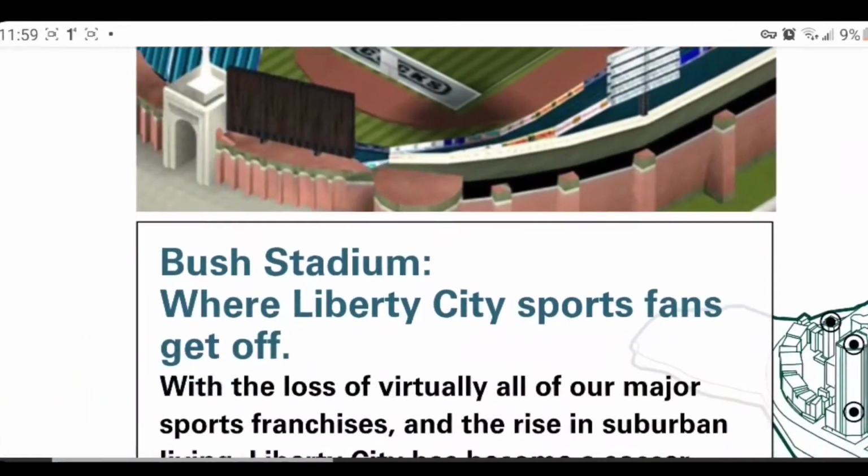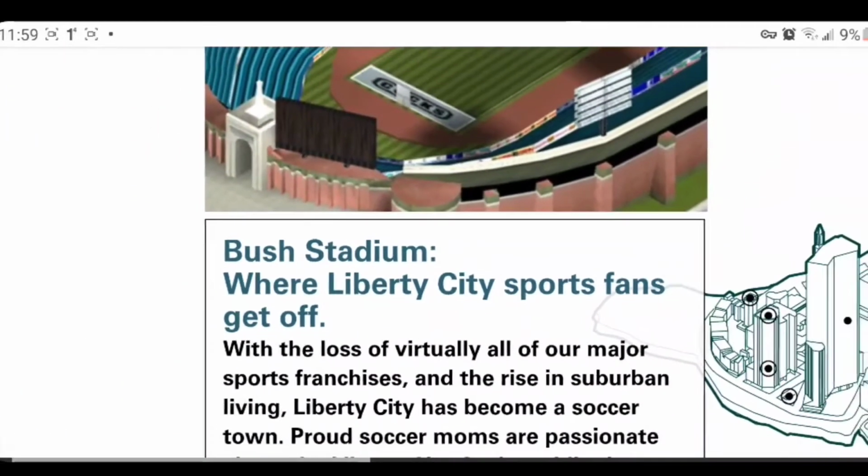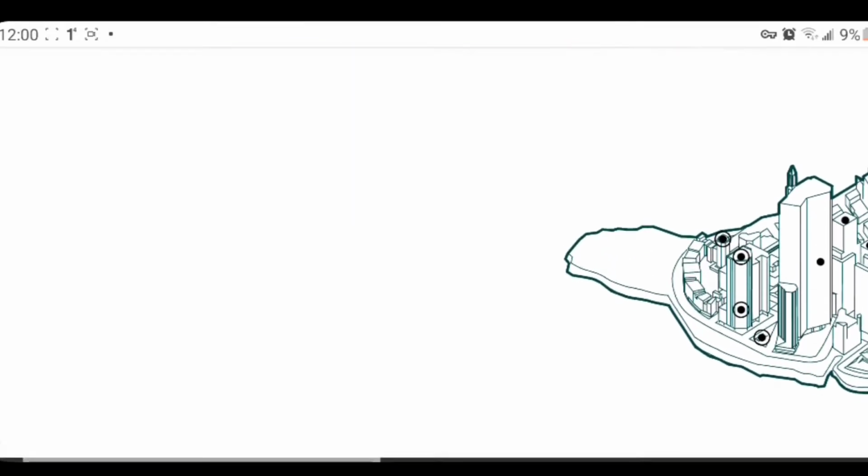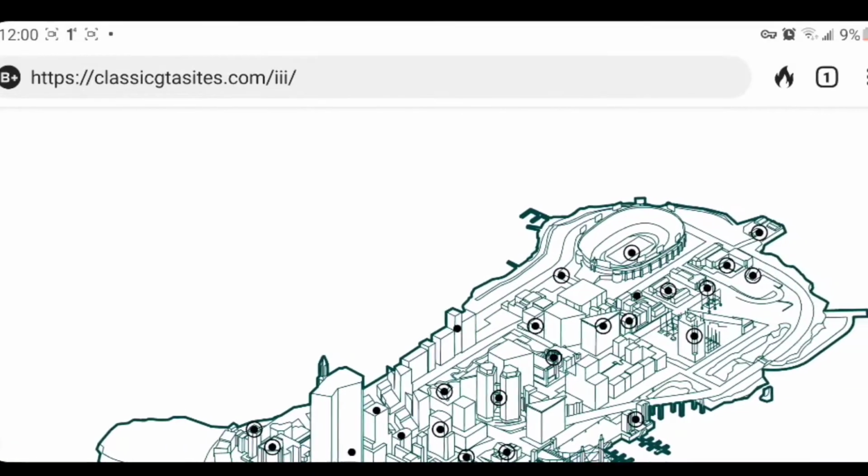This is Kid Gardner reporting live from Bush Stadium, Liberty City. The crowd is going wild today for the Cubs versus the Beavers match. Go, come on, the Cubs! Don't touch the source! I'm the Beavers!